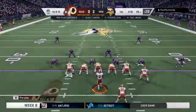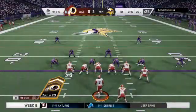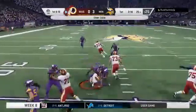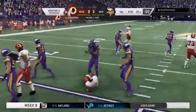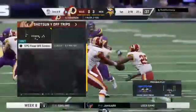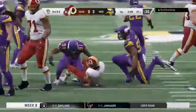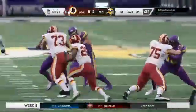Haskins and the Redskins come up 1st and 10 at their own 25-yard line. This is Chris Thompson in his 7th season now as a Redskin. And he's upended after a gain of 2 out to the 27. Give him a couple on the carry there. 2nd and 8.